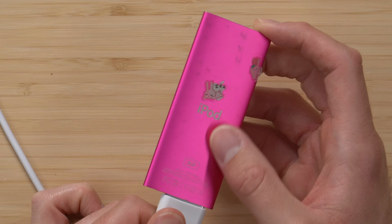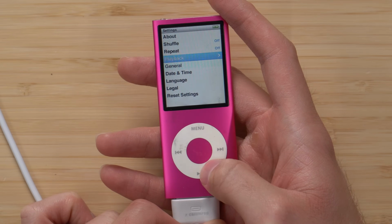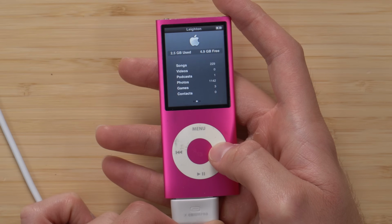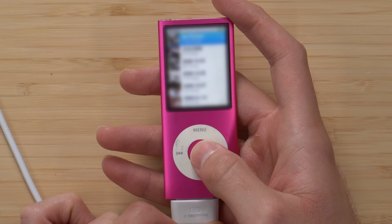and it's got some little stickers in the back. It's kind of funny. 8 gigs. It did turn on. Let's go ahead and check out the about first. All right, it's Layton's iPod. We've got 229 songs, one podcast, 1,100 photos. All right, let's check them out.